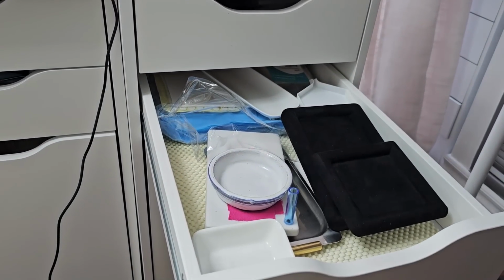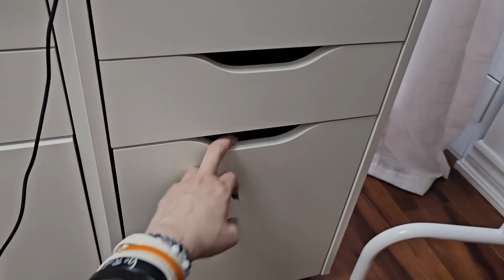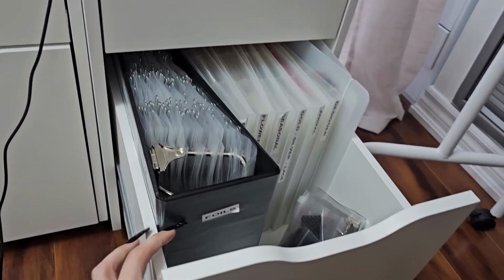I can't really get them open because of that desk. And then again, more containers and a few things. I'd like to still go over them again. I want everything to be a little bit more organized.